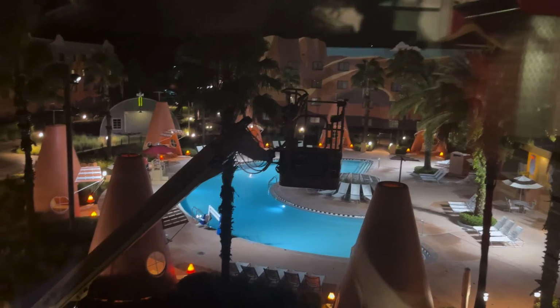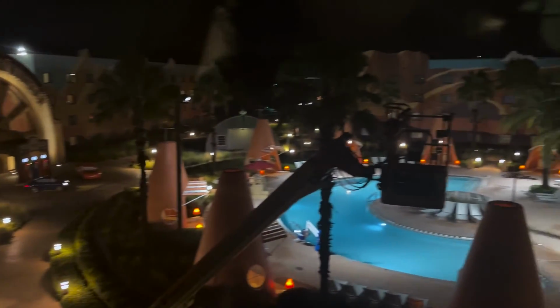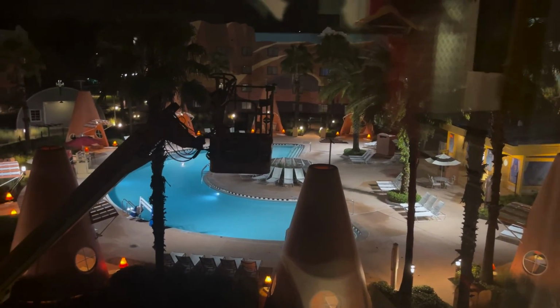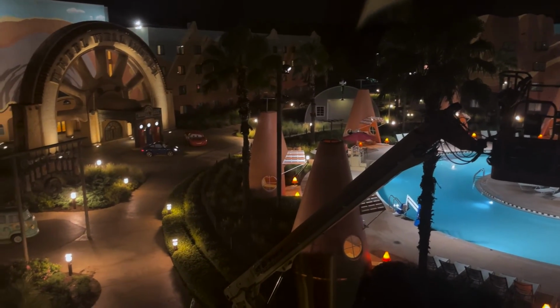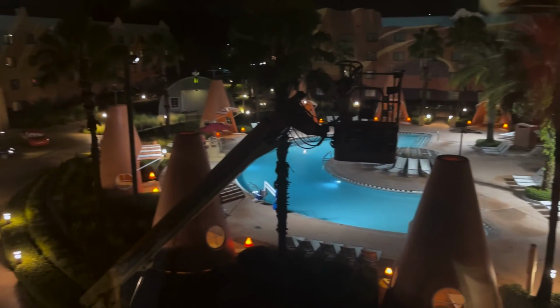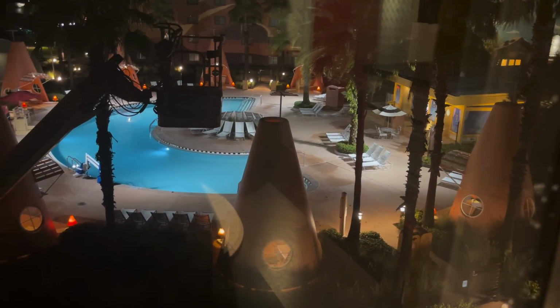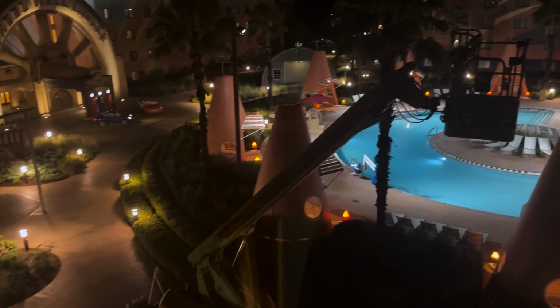I know it's nighttime, but I do have a pretty decent view, and I can see what it looks like at night. Look how cute at night. Though I have this right in the way, but it's very, very cute. I actually just love this whole themed land. Again, as not a Cars fan, really. I mean, I don't not like Cars, but I'm just not a big Cars fan. I'm just soaking in all of this immersion. I really do love this.